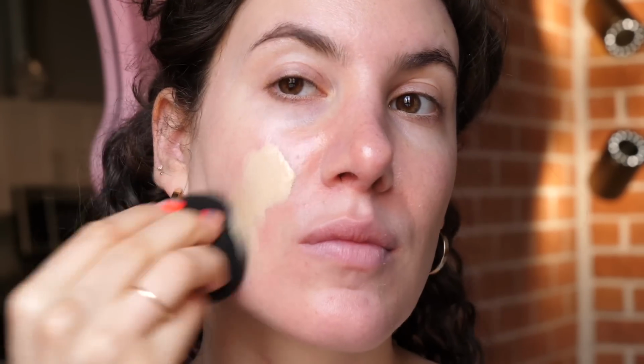The Kosas Revealer Skin Improving Foundation has been a foundation that I've already been using for a couple weeks now. I did do an entire dedicated review on this. If you guys want to check it out, I'll link it down below. This is my current favorite foundation.